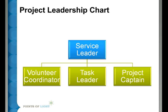This is someone who is over one particular part of the project. So one thing that we do a lot is working in a school, say painting classrooms. So we may have someone that is over all of the painting part, but then we have teams. So a project captain would be someone who works with a small group of volunteers, maybe in one classroom. And then the task leader oversees all of the project captains to help them get all of that work done. So as you can envision a hierarchy, per se, like you have in your office, it can work with your volunteers as well. So if you have each person supervising no more than 10 volunteers, then it helps to share the responsibility and spread the workload out so that everyone can get more work done more efficiently.